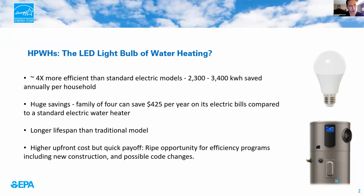A lot of what Energy Star does, especially in water heating for heat pump water heaters, is introducing it to both the consumer and to the implementers and utility programs, in part because it is such a powerful tool for savings. And I like to compare it, especially when I'm talking with utility programs, to the LED light, which utility programs have really taken advantage of, introducing and subsidizing and really flooding the market and lowering the cost. I'm sure everyone on this webinar is well versed in the savings that LEDs have brought us.